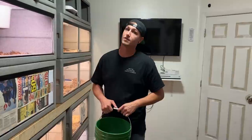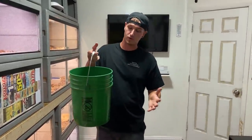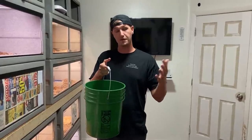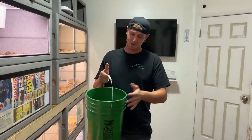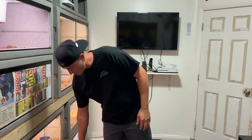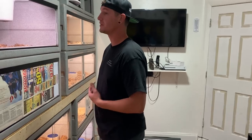So we're changing stuff up. Normally I have the red bowl, but we just got donated a bunch of green buckets for myself and red buckets for Summer for the foxes. So now we'll be doing feedings with green buckets instead of a red bowl. But we're going to go ahead and feed the Burmese python first.